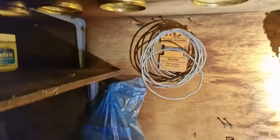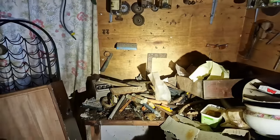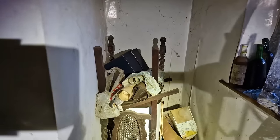That's smart. I'd love this. It's solder wire. I would love this. Quite practical, this bloke, obviously. Oh, this is how we get up. Oh, I thought it was stairs here, Ed, but it's not. It's a dead end.